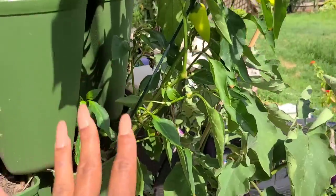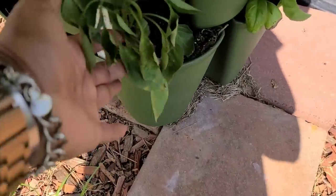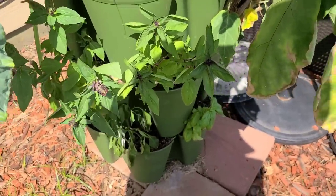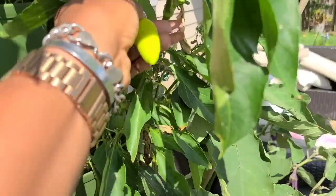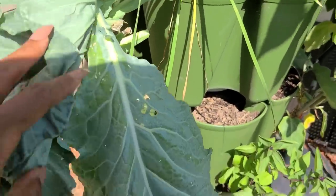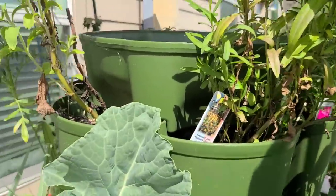This grass is so big. This grass is up to my knees. All right, so I didn't find a cover for this tower, but you can see it's starting to wilt. So I'm just gonna water them real good and cut off some of these peppers so it won't be straining so much. And if I can get rid of some of these peppers off the plant to relieve it from the stress, maybe it will help with the wilting. I don't know.